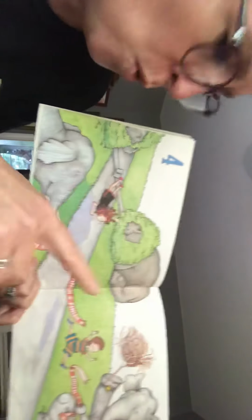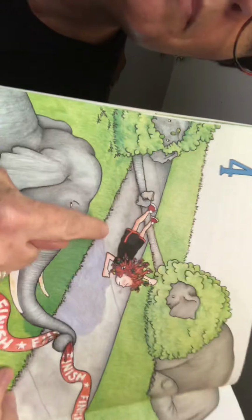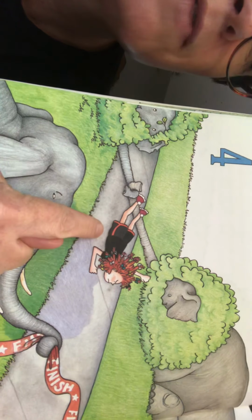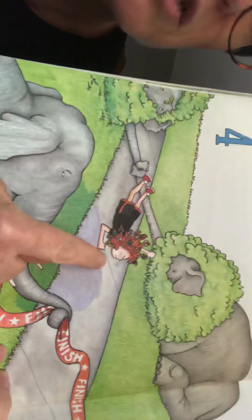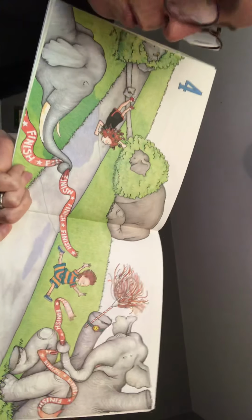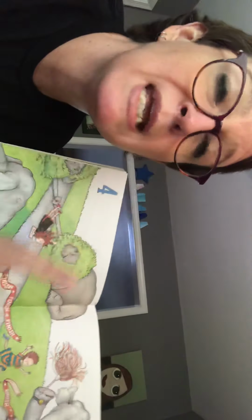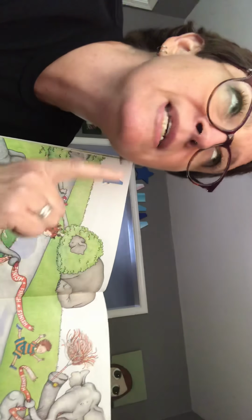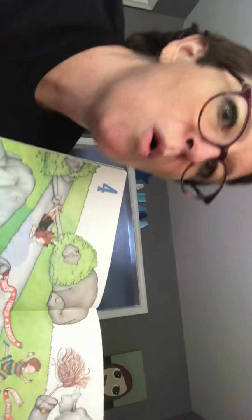So they needed 4. They needed 2 elephants to trip this little girl. Do you think that's very nice? No, not at all. Oh, her face looks mad. And then you needed 2 more elephants to hold the finish line. He looks like he won the race. All right, so we did number 4. So 10, 9, 8, 7, 6, 5, 4.